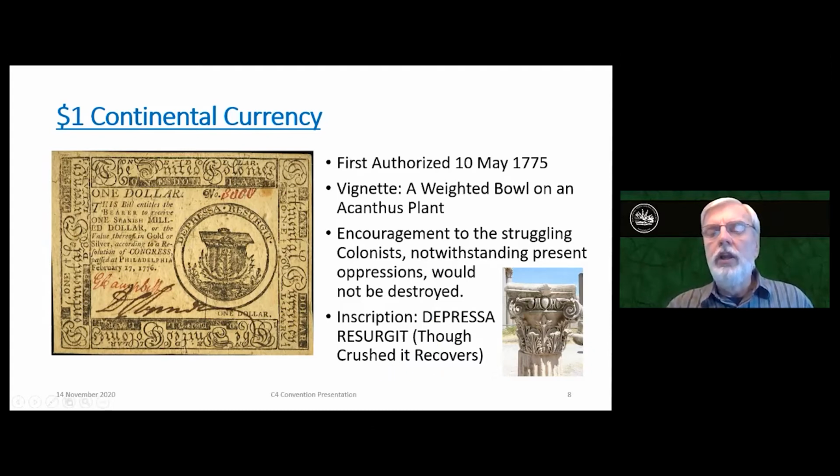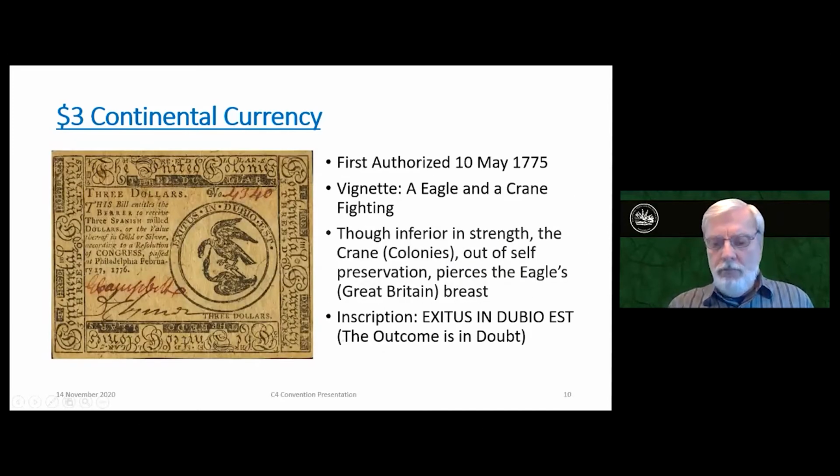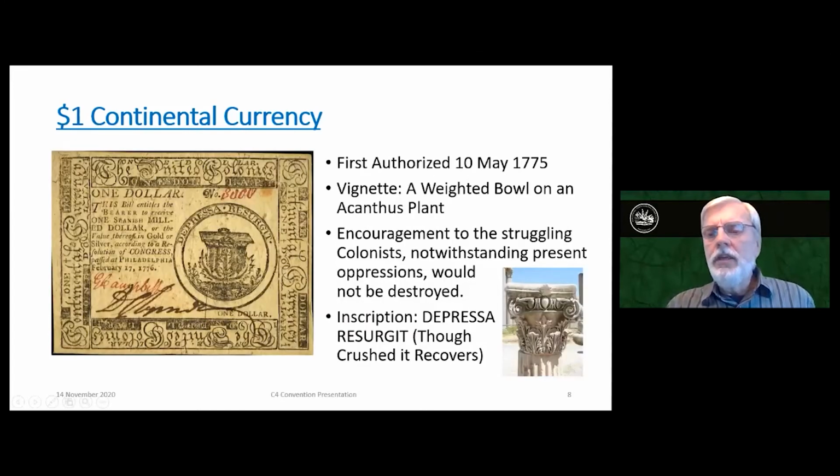We actually see this same thing on many columns in buildings today. This is the acanthus plant down here, and I guess this is a bowl. This is usually the top, the capital of the pillar. I don't know that it's supposed to represent a bowl, but it sure does look like what's on this dollar bill. So that's the first patriotic thought: though we're being crushed, though we're being oppressed, we will recover.